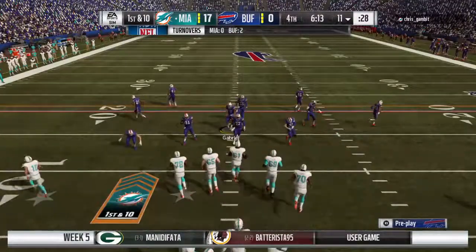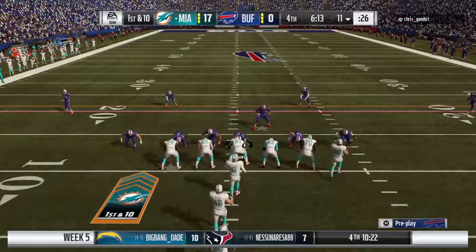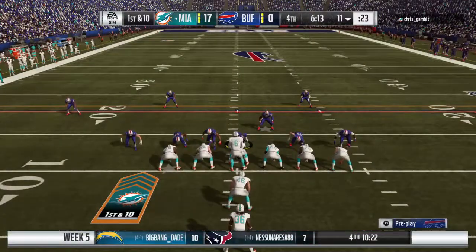You know that's something those defensive guys hold a lot of pride on, too. No doubt about it. They're excited about where they are in this game.